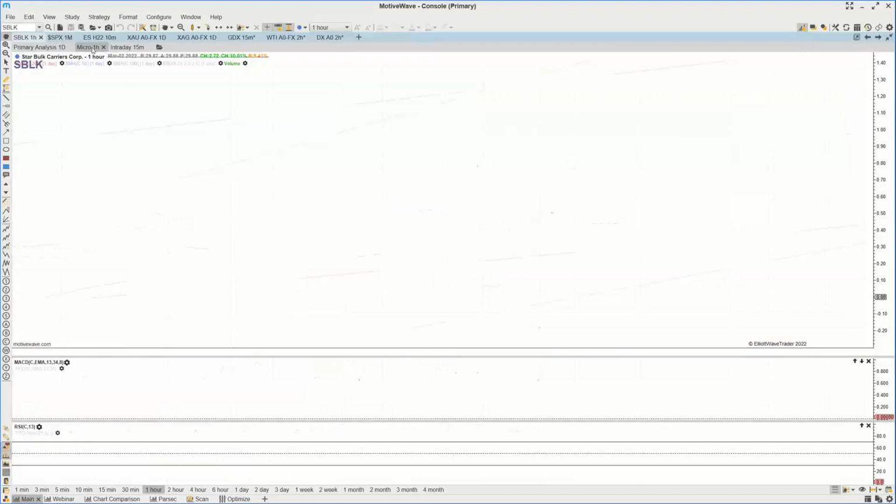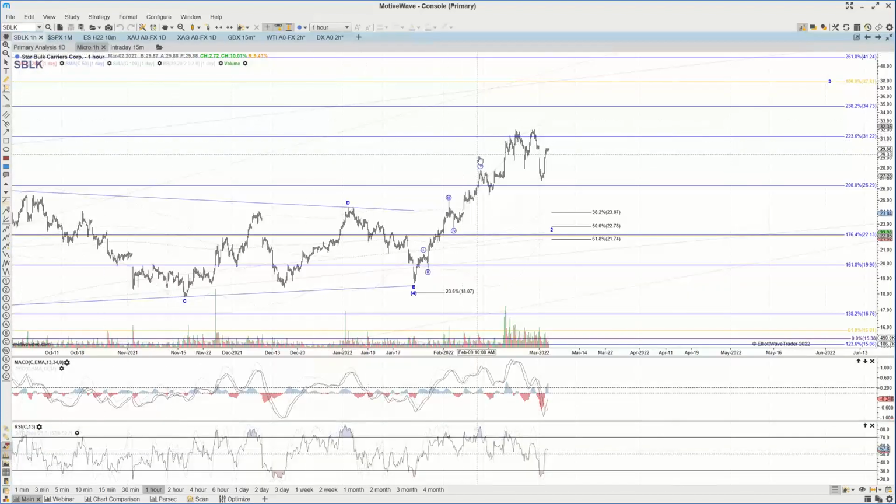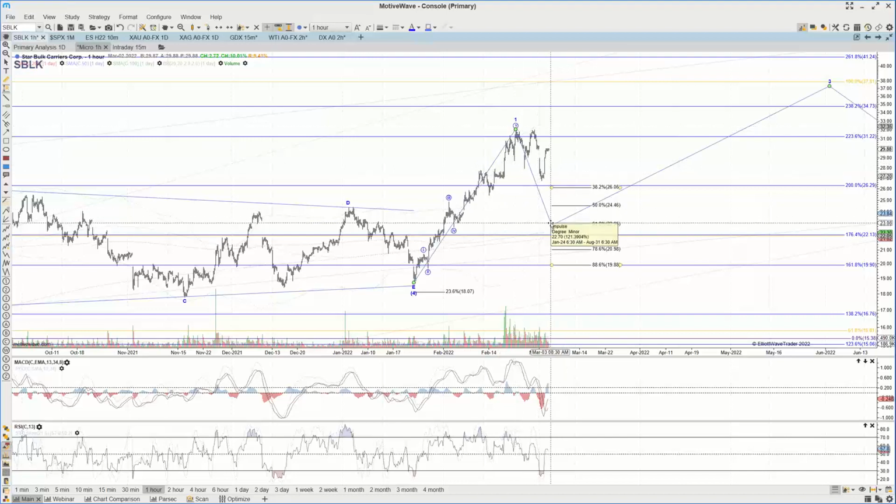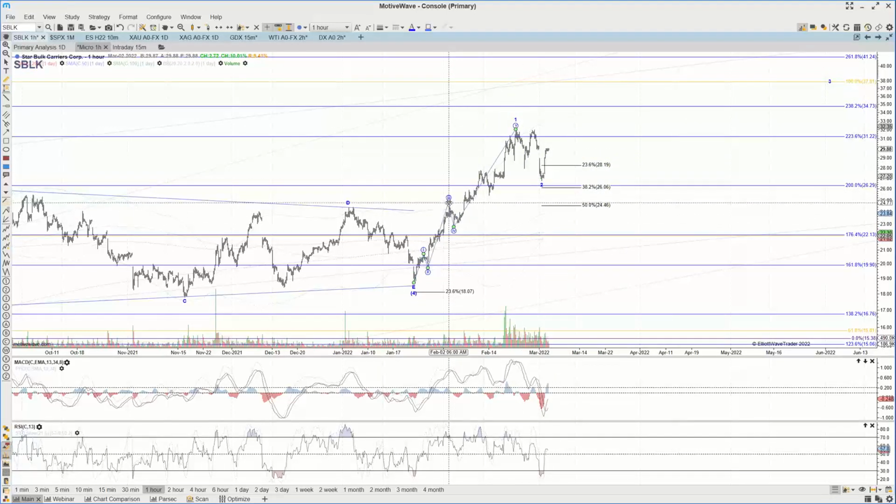All right, moving on to the requests, starting with SBLK. This is another chart that we were hoping to get a more proper-sized wave 2 consolidation, which it did come pretty close to a 382 retrace, and is a nice 3-wave corrective flat structure, so it did reach low enough, I think, to satisfy a possible wave 2 trying to turn up now in the start to a wave 3.